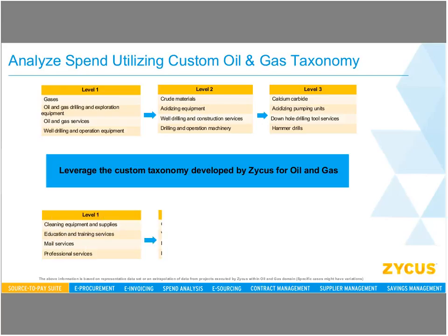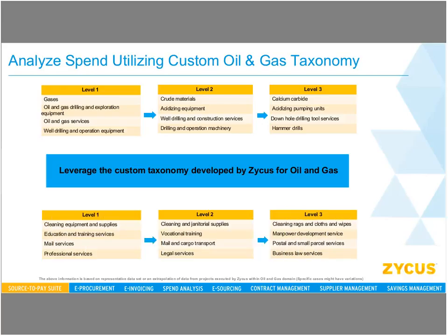And similar examples on the indirect side, whether that's cleaning equipment, education and training, mail services, getting to that much more granular level, cleaning rags and cloths and wipes as an example, a very specific item level view of spending, to be able to capitalize on that, understand where your real leverage is, and get better insights.